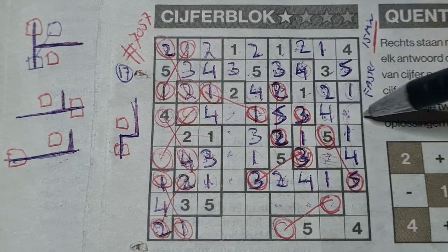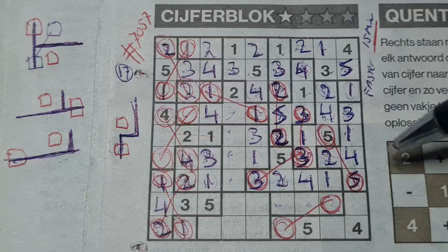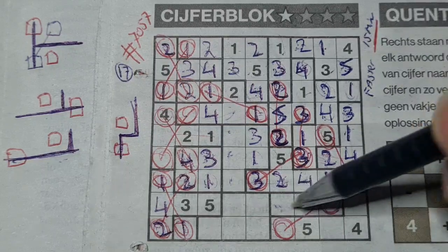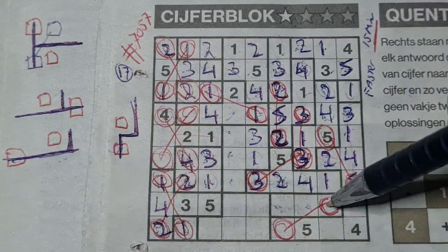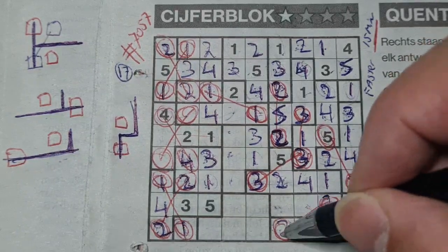2 and 3, we have a 2 there, no 2 there. 2 should be here. 3 goes there. Alright, these two boxes can be 2, so one box left for the 2 in this triple box should be there. It is connected with that box, so it should also be a 2.